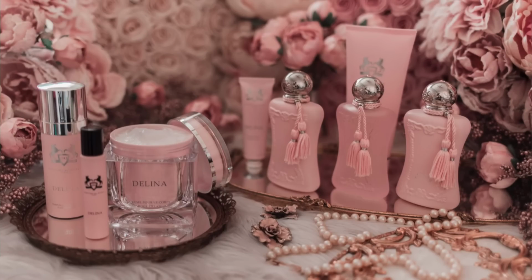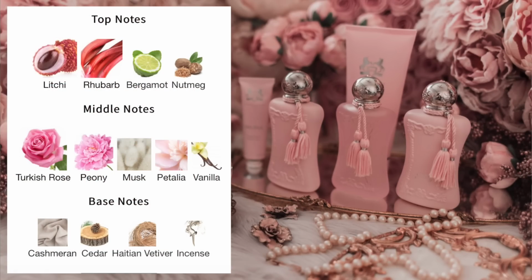Oh yeah, so when you first spray it, it's very fresh and bright. You can definitely smell the lychee in there, so it does have a little bit of a punch. It's a little bit tart when you first spray it, but then after it starts drying down, again, it turns to a creamy floral with just a little bit of a powdery base in there. The keynotes for this one are lychee, bergamot, rose, vanilla, vetiver, rhubarb, incense, and cashmere.